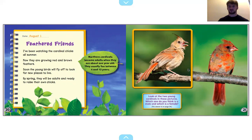So let's look at the picture. Look at the 2 young cardinals in these pictures. Which one do you think is a male and which one is a female? Which do you think and why?